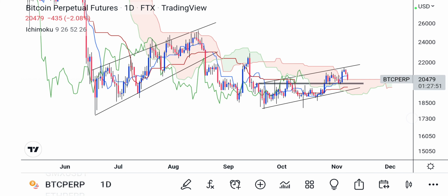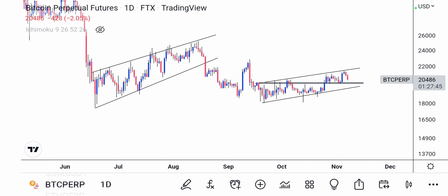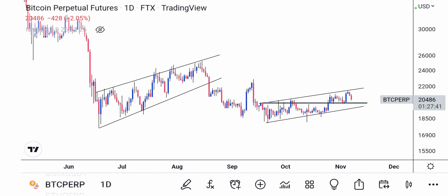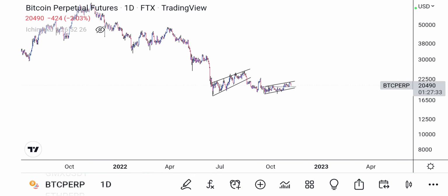So now take a look at this. Let me remove this. I think we are going to be inside this range for a long time, for some time to consolidate a lot before we get that push to the upside. It's very, very important.